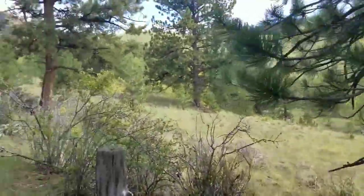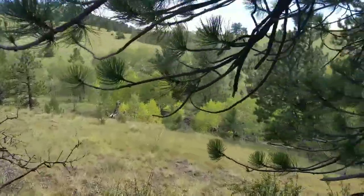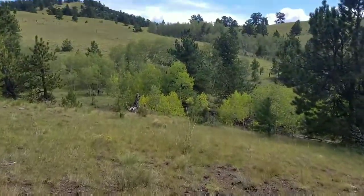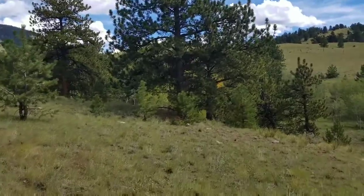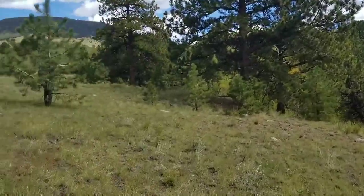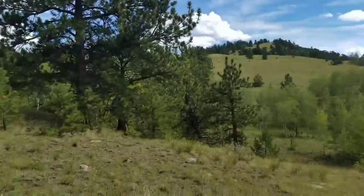And I hope like hell there's not a mountain lion in one of these trees right now because I don't have my pistol on me. I've already dealt with one last year back in October. But I mean, you got tons of trees on this property.